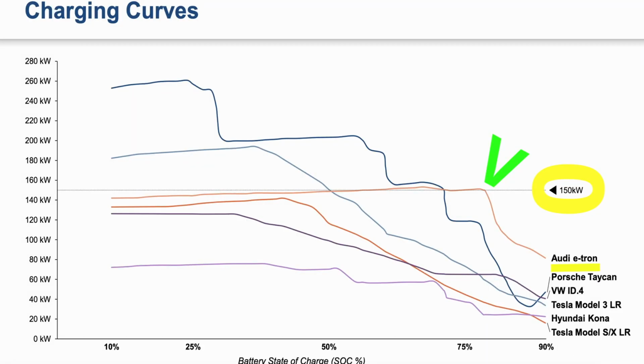And so even if it has a maximum charge speed that is extremely high, it may not charge much faster than another car that has a lower charging speed, but that other car keeps the lower charging speed up for a long time. I believe the Audi e-tron is a good example for that. It doesn't have super high fast charging. I think it's only 150 kilowatts, but it goes up there, stays up there really, really long, till like 70% or more.